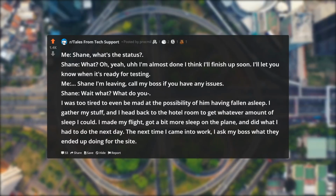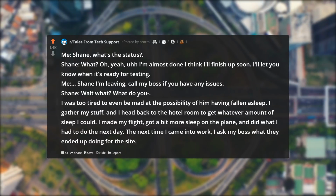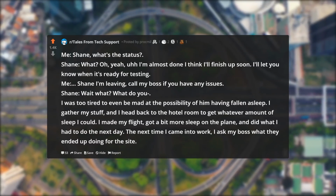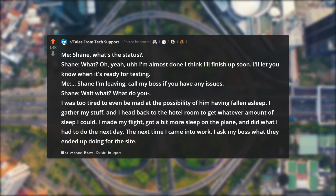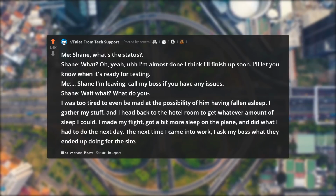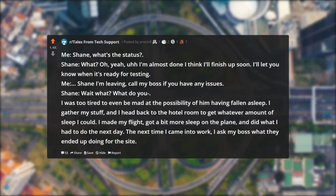I gather my stuff, and I head back to the hotel room to get whatever amount of sleep I could. I made my flight, got a bit more sleep on the plane, and did what I had to do the next day. The next time I came into work, I asked my boss what they ended up doing for the site.